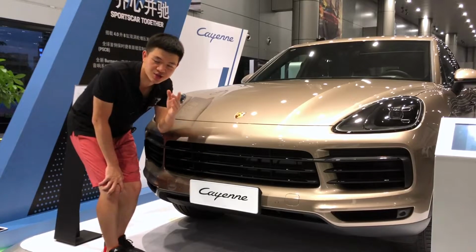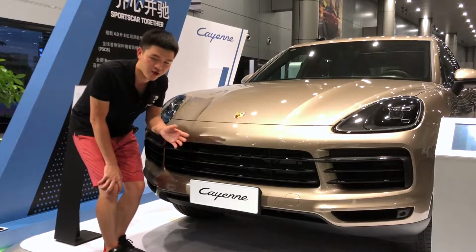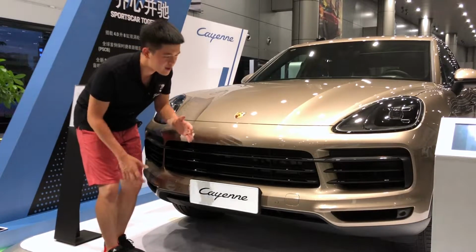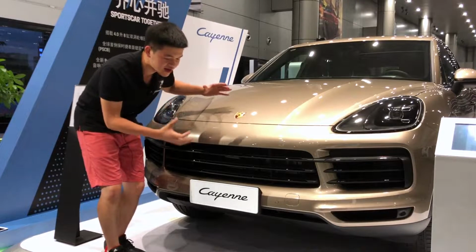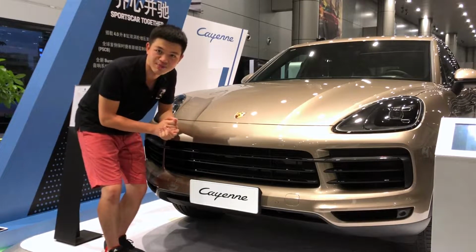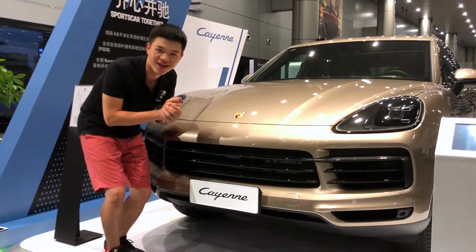This car in the US starts at around $65,700 MSRP. I know it's not cheap by any means, but for a Porsche and for a car of its class, this is definitely at the sweet spot between value and performance, which I'll be going into now.